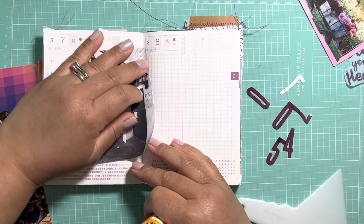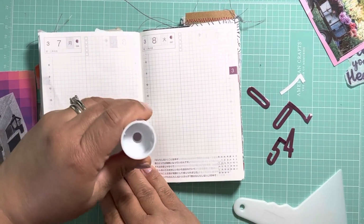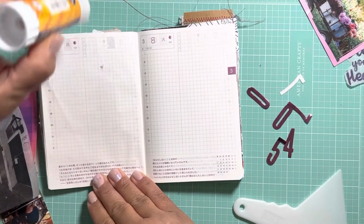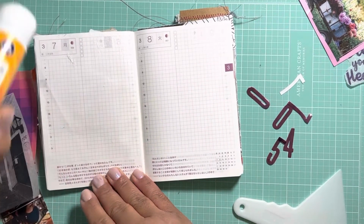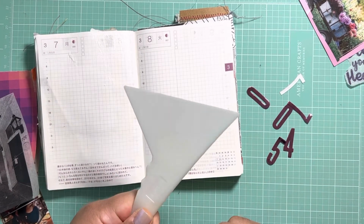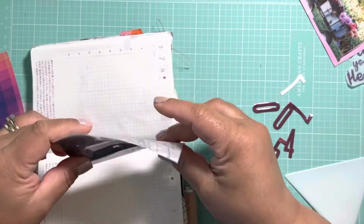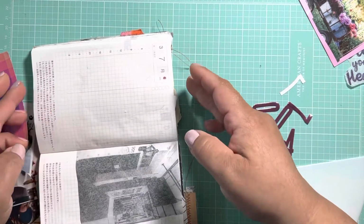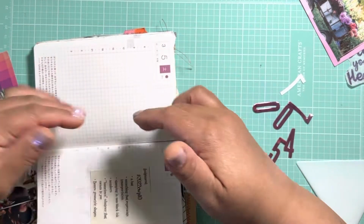Now, normally I'd want to Mod Podge this in here, but since we're going to move quicker today, I'm just going to use the glue stick and let it be put down rather gently. So we'll start here. And I do still have my diamond painting alignment tool, AKA scraper, that I'm thinking of using. Let me turn this sideways so I can lay this down from that corner. You know what? I guess you could go this way too. Lay this down.